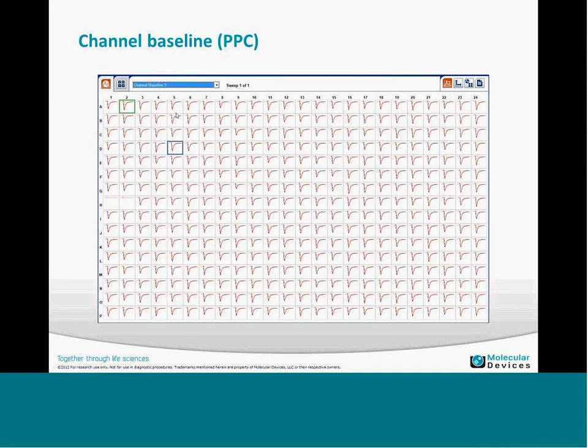First of all, there's almost 100% success rate except these two wells, which we know are hardware errors. But the rest of the plate all give you very nice current. And also, because we're running this in the PPC mode, you're seeing that the uniformity of the current amplitude is very good.